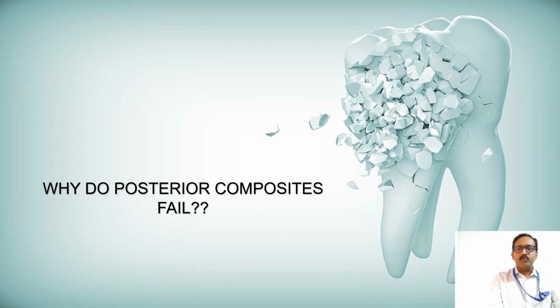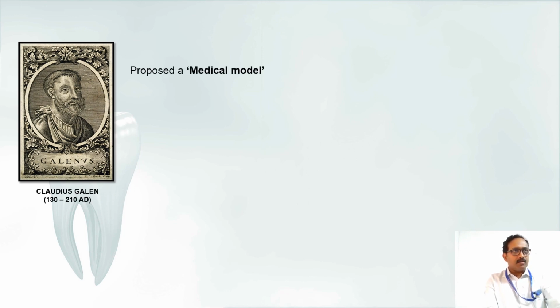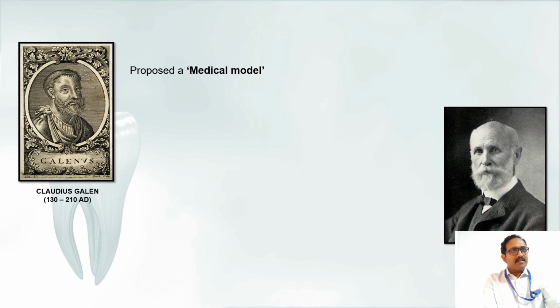So why do posterior composites fail? Let's delve into history. See this man, Claudius Galen. He proposed a medical model at a time when no standardizations existed. Later it was found that the medical model proposed by Galen was obsolete and unscientific.